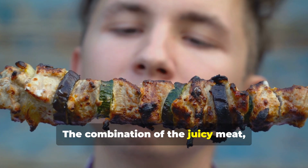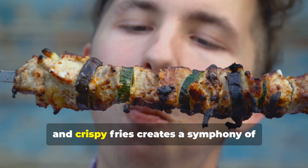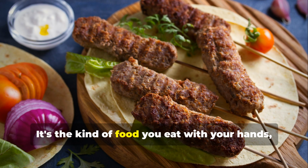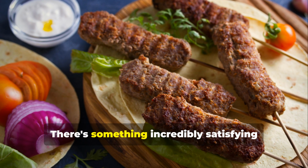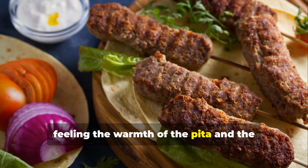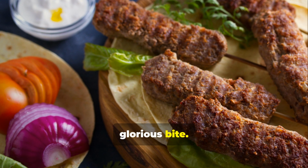The combination of the juicy meat, fresh vegetables, creamy tzatziki, and crispy fries creates a symphony of flavors and textures that dance on your taste buds. It's the kind of food you eat with your hands, no cutlery needed. There's something incredibly satisfying about tearing into a souvlaki with your bare hands, feeling the warmth of the pita and the juiciness of the meat as you take that first, glorious bite.